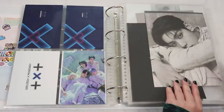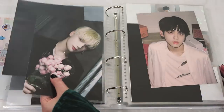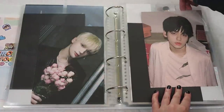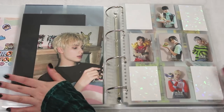Okay, so here are the postcards. They like to slide, so I'm like, oh no. But, oh, do you see? I'm like, oh please. But I don't know how I want to do a second binder, if I just want to do bigger inclusions or what. I have to think about it.